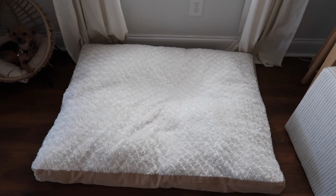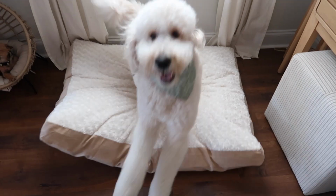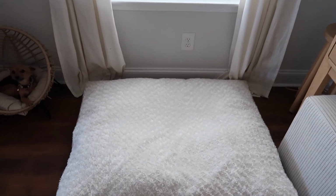Show him your new bed, Blissey. Go in. You like your new bed? She loves it. So that is everything that I got from Walmart.